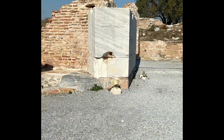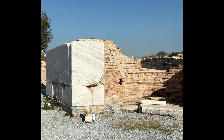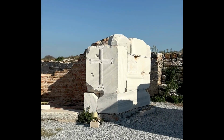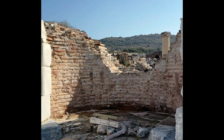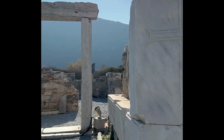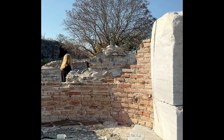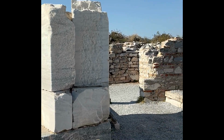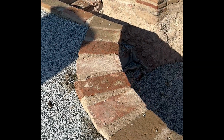You can see the Christianity here. These are more the modern cross than the plus. This was a very special room. There's a lot of statues and ornamental pieces that would have been in here. You could just feel it. Absolutely. And this was different. And I got a feeling this even went down further. And maybe this was slightly raised.